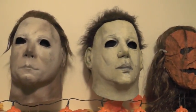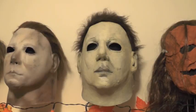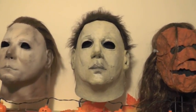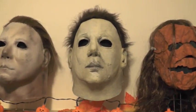The hair on it's really, really good, and just the overall weathering and detail I think looks pretty damn screen accurate. So yeah, massive shout out to Trick or Treat Studios for this one. Just a shame that most of their other Myers masks don't really come up to the standard of this one.